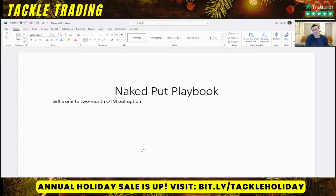And so if you sell a 1 month put to 2 months, 30 days, 45 days, something like that, that's kind of where time decay really starts to accelerate. And people want to capitalize on that when they're selling options. Okay, so 1 to 2 months. You'll see some traders go a little closer. I don't know very many that go further out than 2 months, quite honestly. But 30, 45 days, kind of the sweet spot.